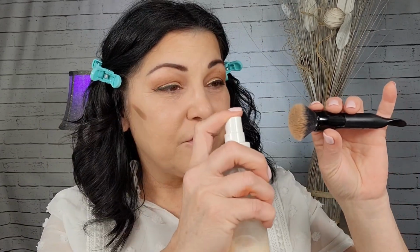Now, what they're saying is, normally we would contour, what we used to do, you guys, is kind of do the fish face and put it there. Now they're saying to go here, right at that bone, your cheekbone. So I'm going to add it up here, and we're going to see if we see a difference. I'm actually going to spray my brush. I do like that. Let's do this side first. I do think it makes a difference, but we will see today how much of a difference.